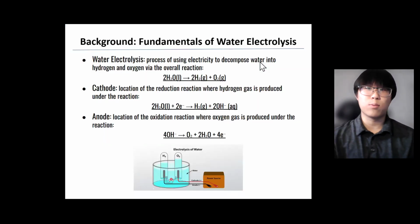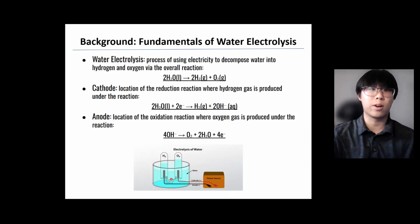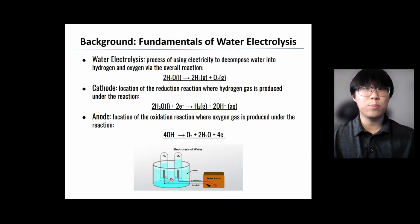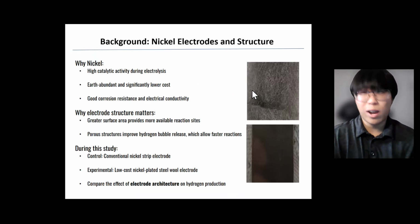So about the fundamentals of water electrolysis, this is known as the process of using electricity to decompose water into hydrogen and oxygen via two electrodes called the cathode and the anode. The cathode is the site of reduction where hydrogen gas is produced, and the anode is where oxidation occurs, where oxygen gas is produced. So why am I going to be using nickel electrodes and why does structure matter?